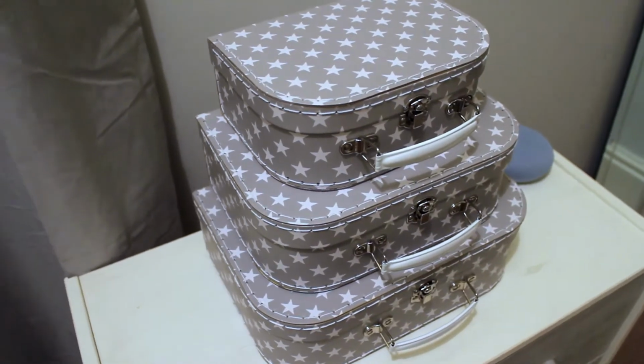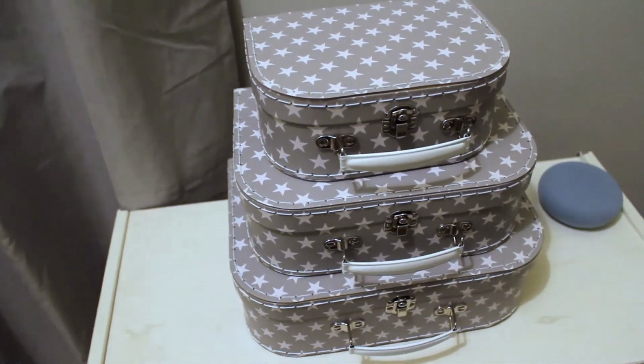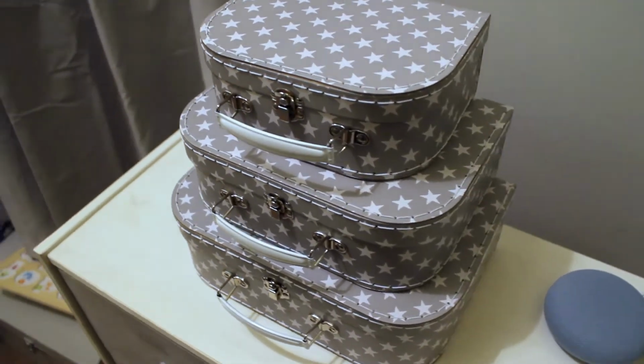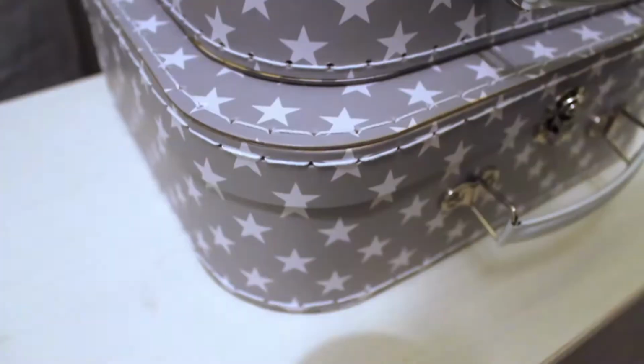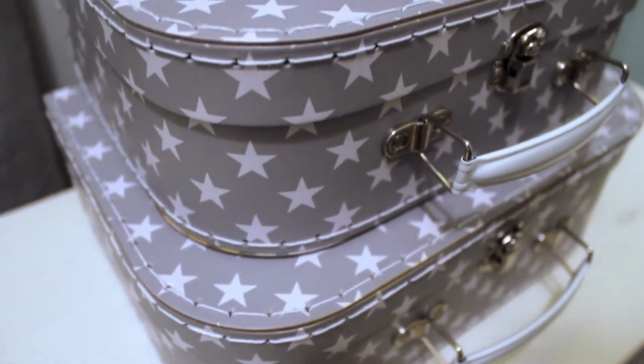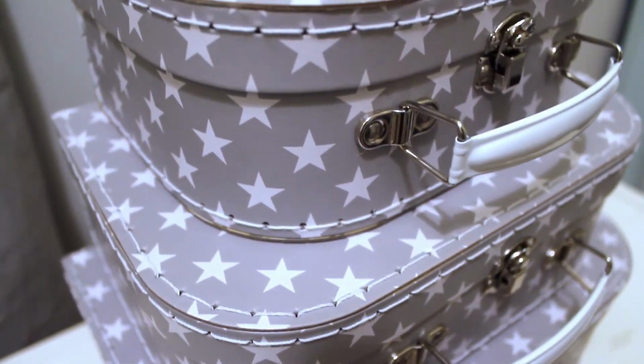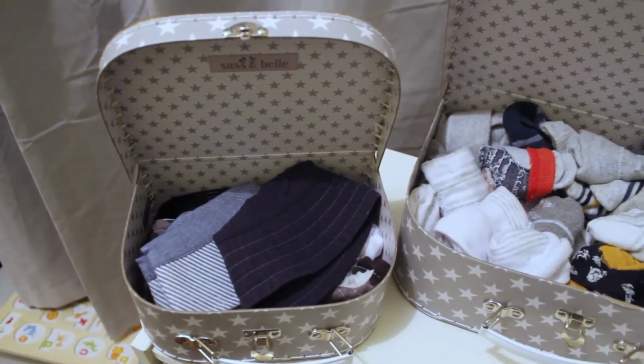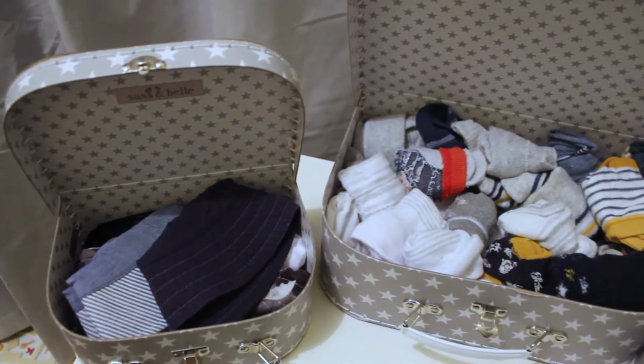The last little hack I have are these cute suitcase boxes. I bought these from Amazon as they were cheaper, but they are branded as Sass and Belle. They have lots of different colours and patterns. I use them to keep Sebby's socks in. He has so many, the big box is great for keeping them all together. I also use the smaller ones for his summer hats and winter hats and his gloves.